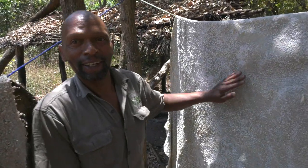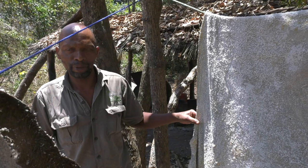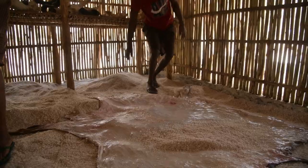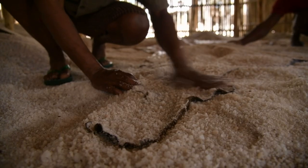Are some easier to do than others, or are they all the same? No, all the same. This is the zebra flat skin. Wow. And your work is all over the world. Thank you.